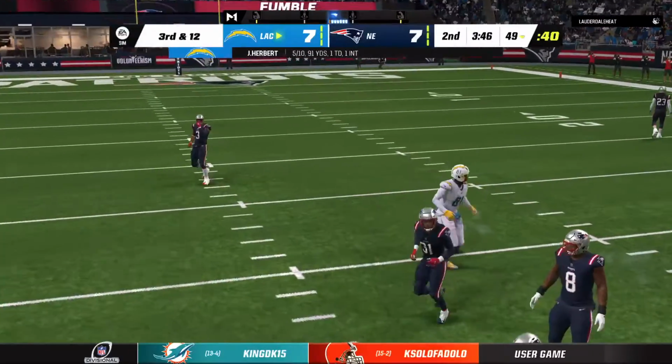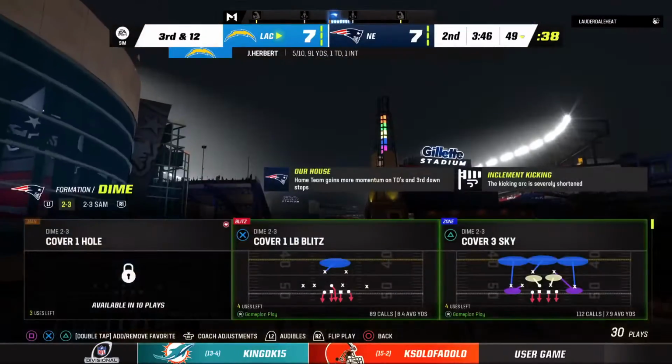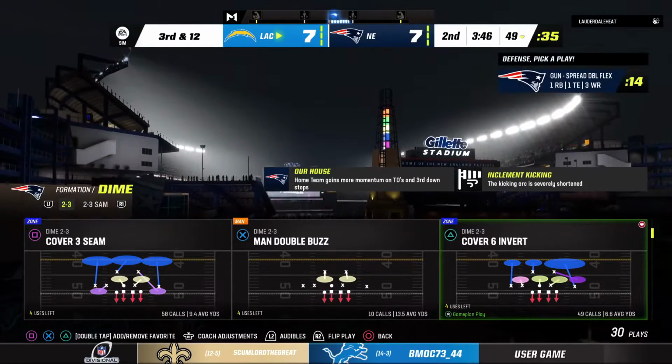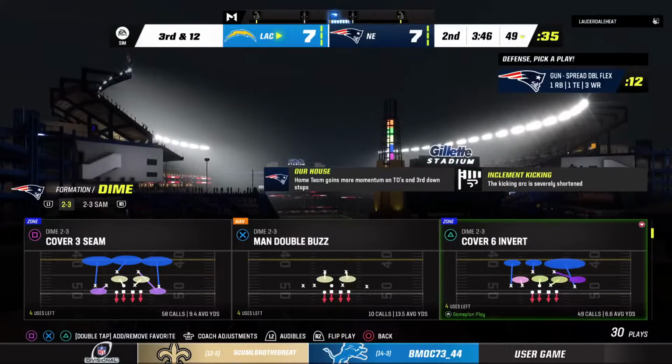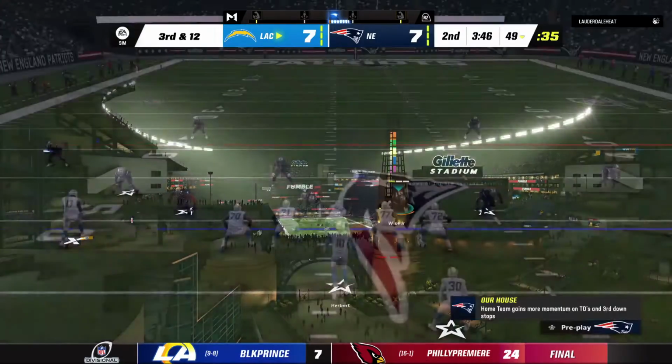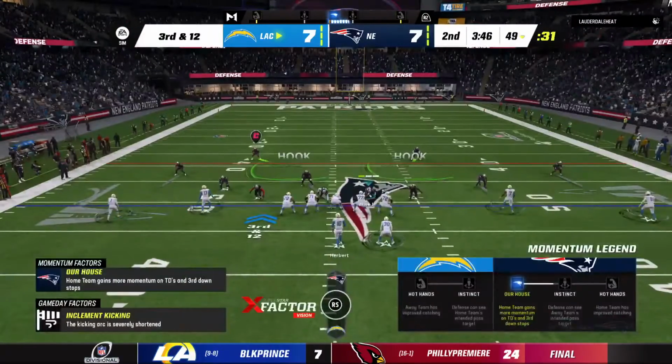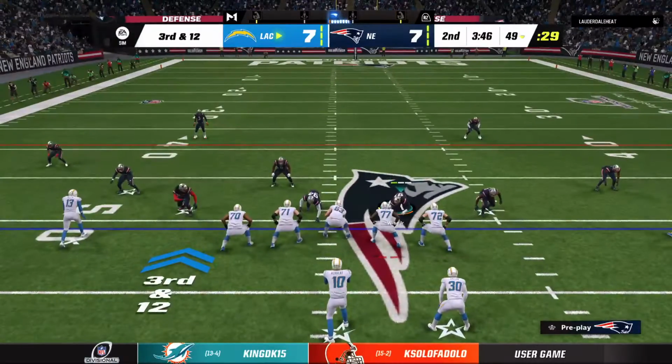Now, meanwhile, here's a second down throw that's knocked away and incomplete. Certainly looked like someone was very confident in his ability to fit that one in. I would say he was overconfident because there wasn't a whole lot of separation there. Had that one covered pretty well downfield and knocked it away.